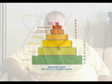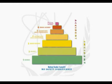When we first spoke about this, level 4 was rated by the Japanese government. It was the Japanese government that rated that. Then it quickly moved to a level 5, and it's staying at level 5 at the moment. Looking at the INES slide, we see it goes from 1 to 7.